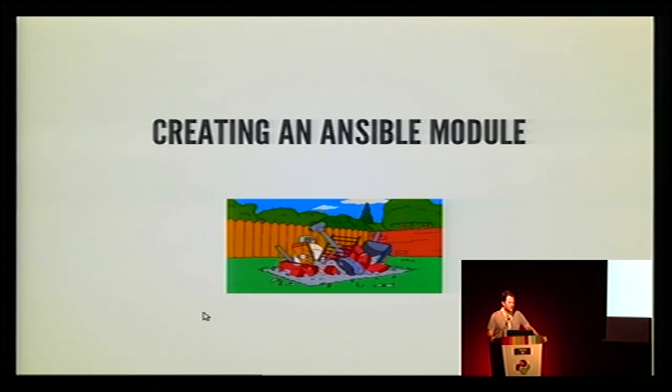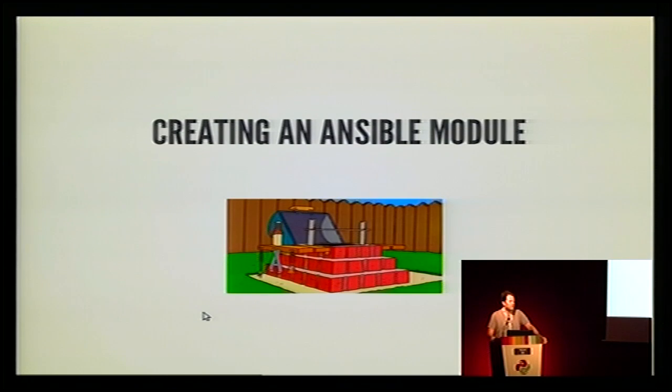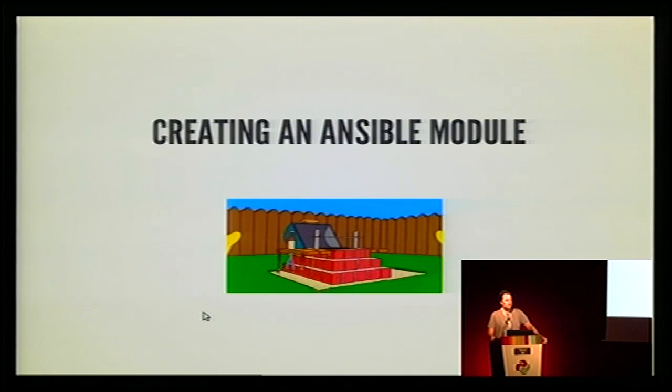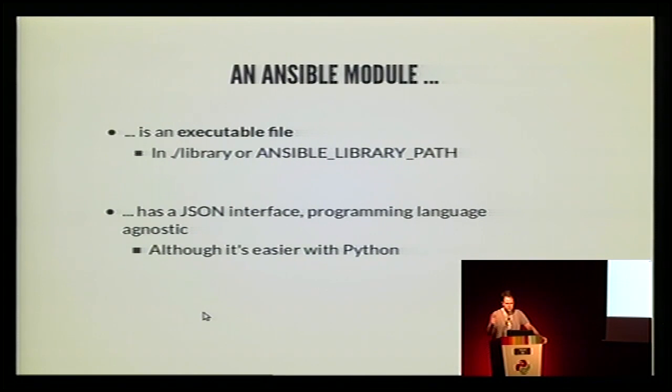Ansible ships with tons of modules, ranging from creating usernames, managing databases, spinning up cloud servers, but sometimes we need something more specific to our business. So we have to create a module. And what is an Ansible module? It's just an executable file that you will find in some folders, in the library folder relative to your playbook or in the Ansible library path.